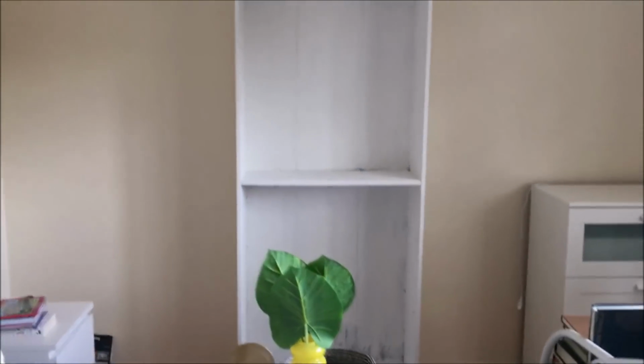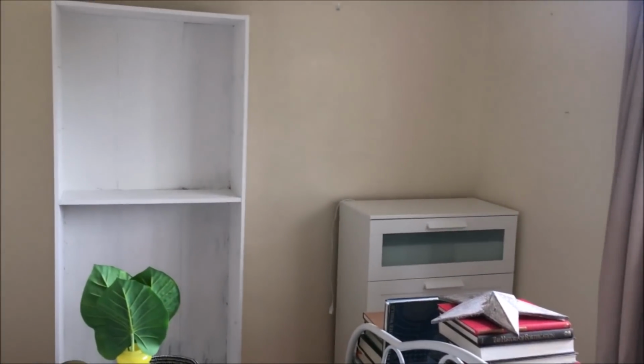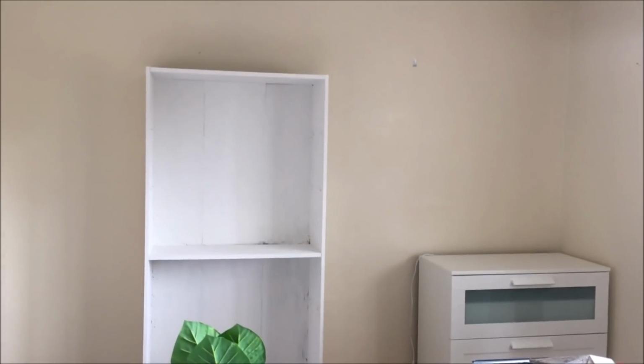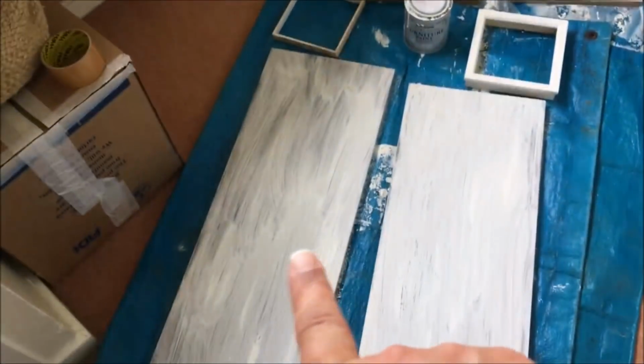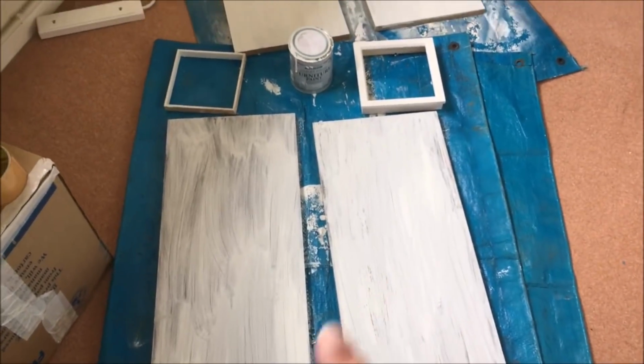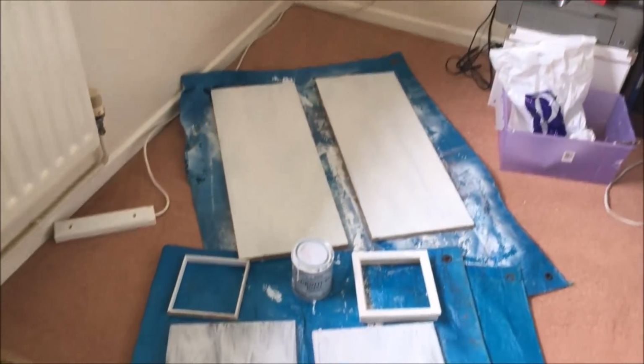So the bookshelf is dry. I think it's time we put it all away and start doing some more of the shelves. The bookshelf is in place. I don't know how it's going to look, but it's how it's going to go. So those two have had 2 coats. This one's only had 1 coat. So that's how it's looking.